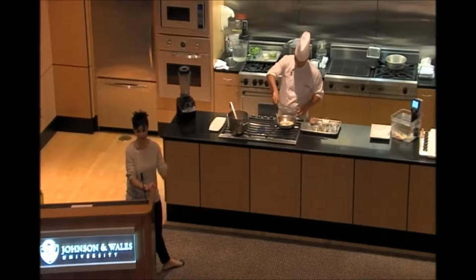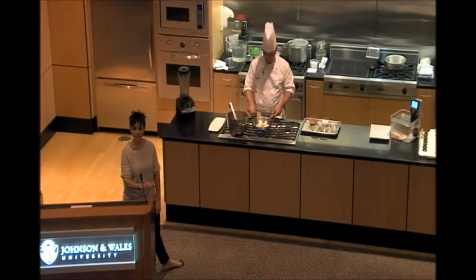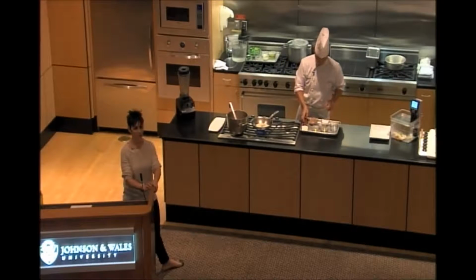Barley, that's another risotto? Whole grain. What options do you have for those with celiac disease? Whole grains for celiac.